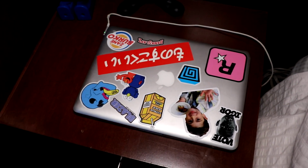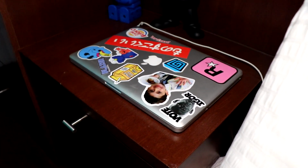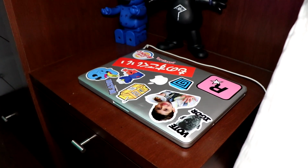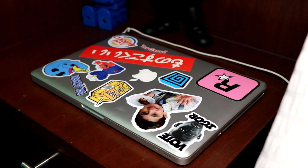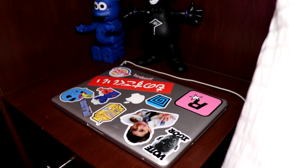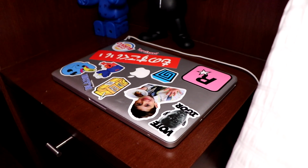Over here, we have my MacBook Pro. This was a recent purchase of mine. I actually got this used. This is a mid-2009 computer. I know, extremely old, but it does the job. My main purpose for it was to use it for school and it does the job. It's great. I got this thing used for like $200, which is amazing. This is also my first Apple computer product, so it has definitely opened up my eyes a little bit and I really enjoyed it.